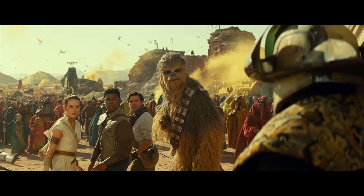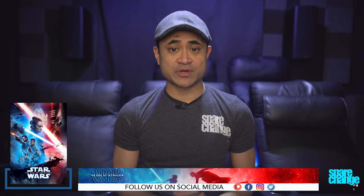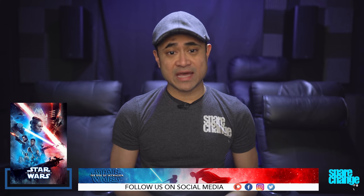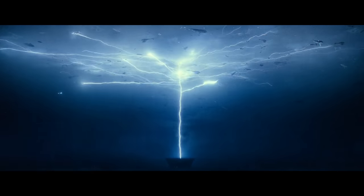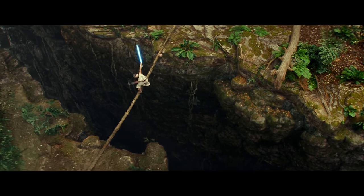The image remained bright throughout the entire runtime rather than being dim as you might have noticed on certain 4K transfers. And those HDR spectral highlights when the electricity is flying out of the Emperor's fingers will have you grabbing your sunglasses. Explosions and lightsaber battles just jump off the screen.